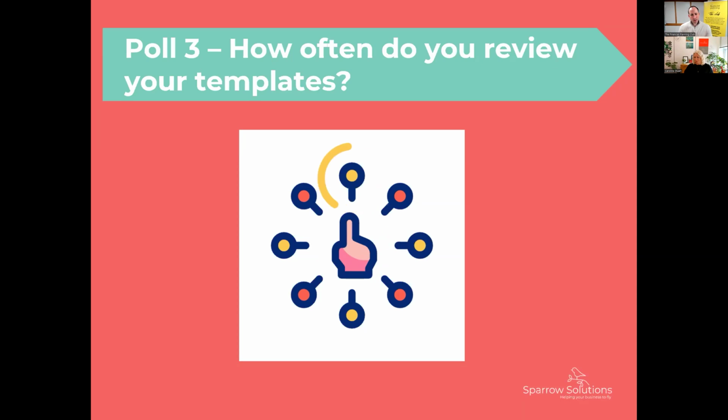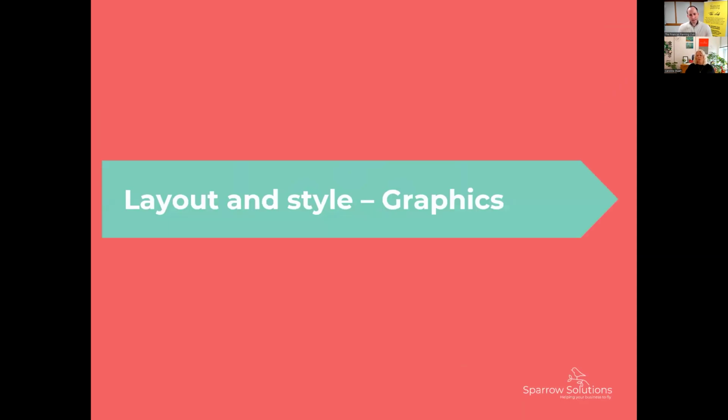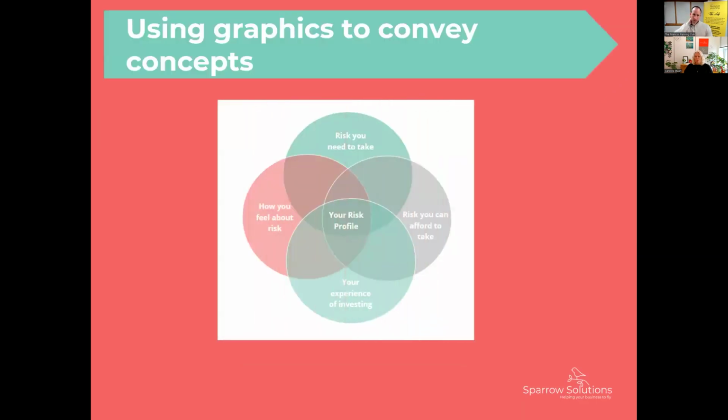Okay, so moving on. Like I said, the first thing we're going to be looking at when we're talking about how we can make reports more inviting, more engaging for clients, is graphics, because using graphics means that you're not just going to have banks and banks of text all the way through the template. A picture is worth 1,000 words, and often a graphic can be used to explain an idea or a concept.